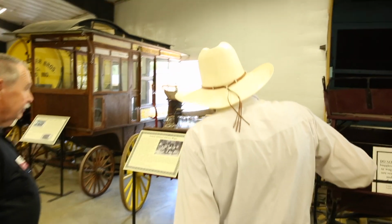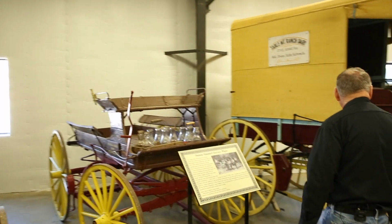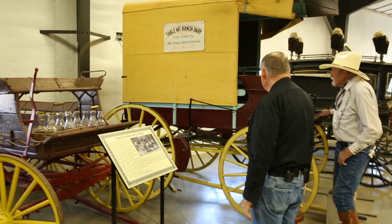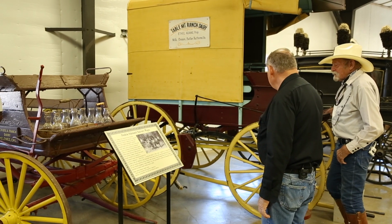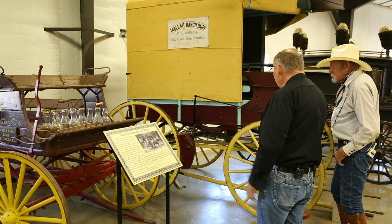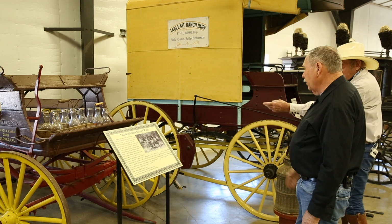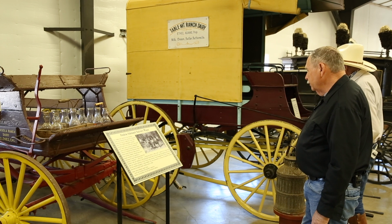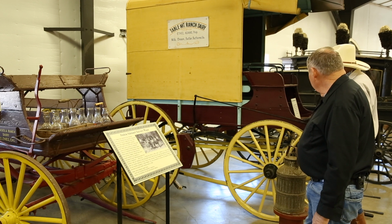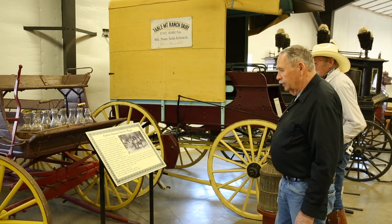Same type of flare brake, just with floorboards on it, and other than that, that's about the only difference. It's just lighter. You can see the springs are just a little bit lighter, and it's just a little bit shorter, maybe not the same height. You can pull it with one horse on flat ground, but this would generally take two horses. That's the difference.